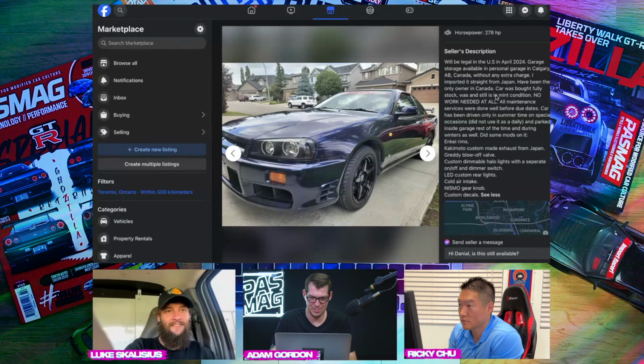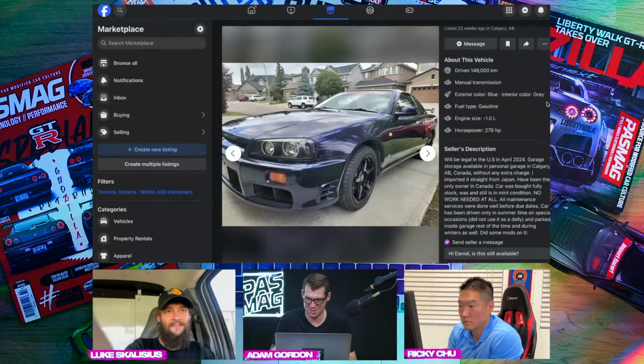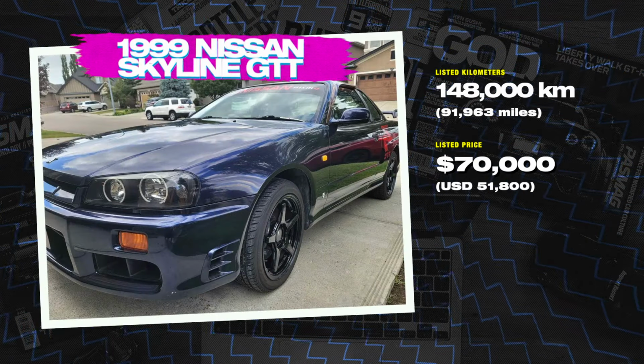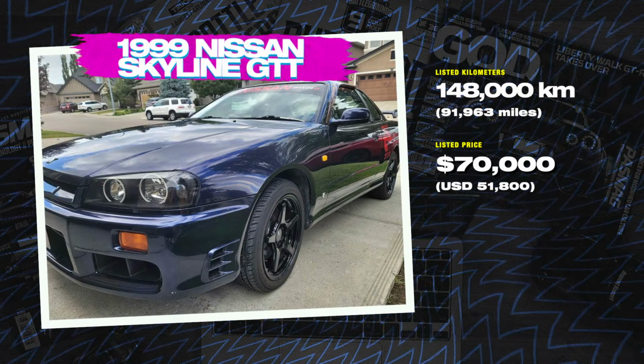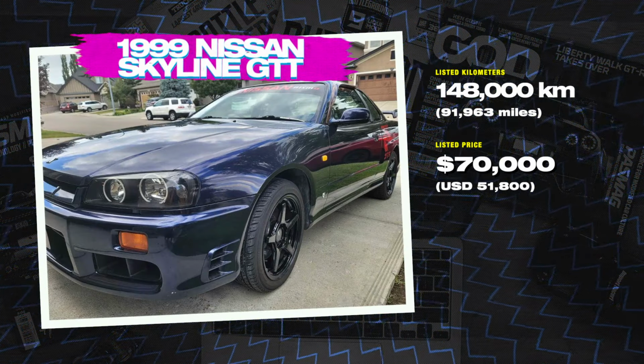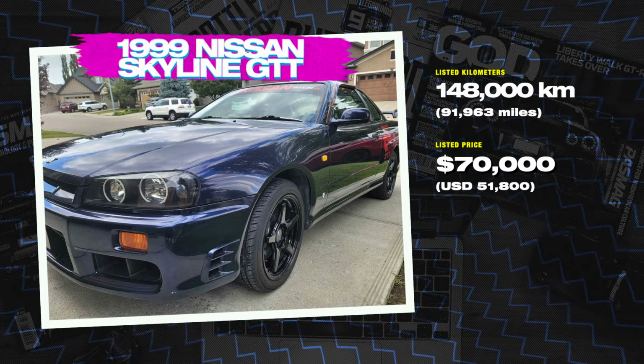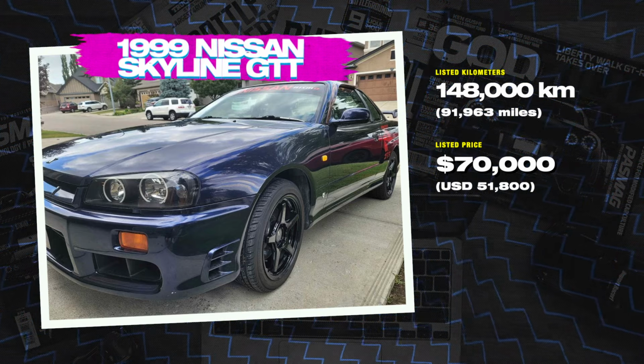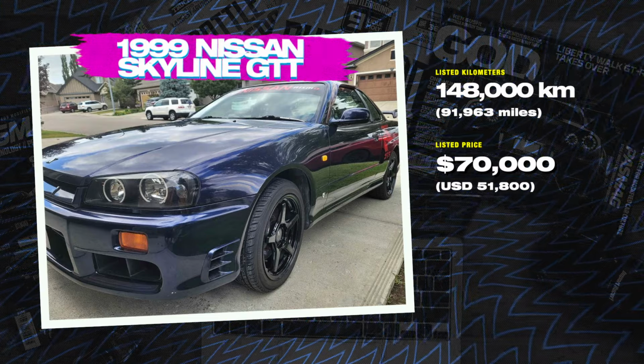All right, we got one with bad photos. I like what I see. Let's get into this. It's a 99 GTT again. Price is higher than your average GTT. Why? It's got almost 150K on it. Because of those super sweet headlights. This guy knows who he's selling to. Will be legal in the US in April 2024. This guy knows exactly what he's doing.